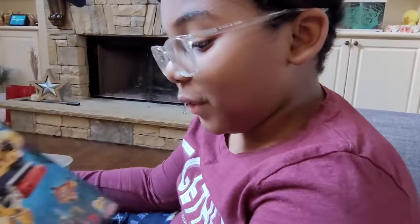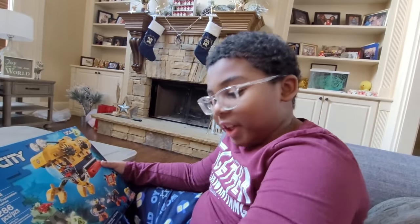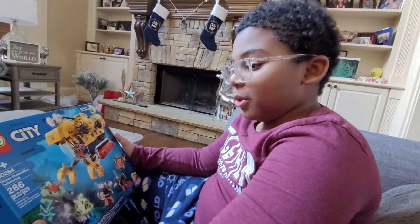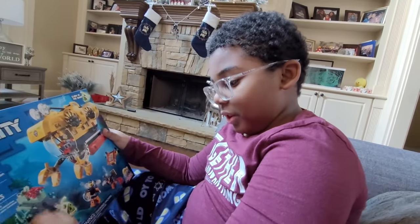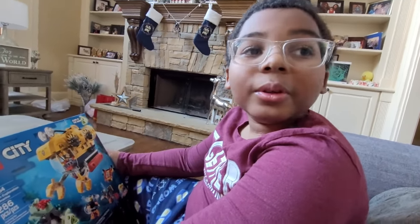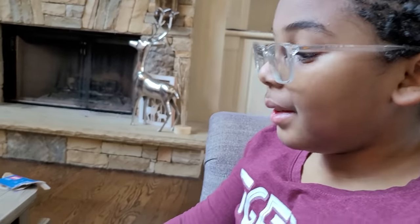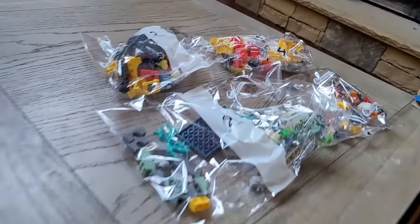Ooh, after this, let's see. We can put a little setup together, so it can be an ocean kind of setup. Okay, cool. Let's open it. Okay, so you got all the pieces out of the bag? Yeah, so there's four bags and three booklets. Okay, so you ready to build? Yeah. Okay, they did build.